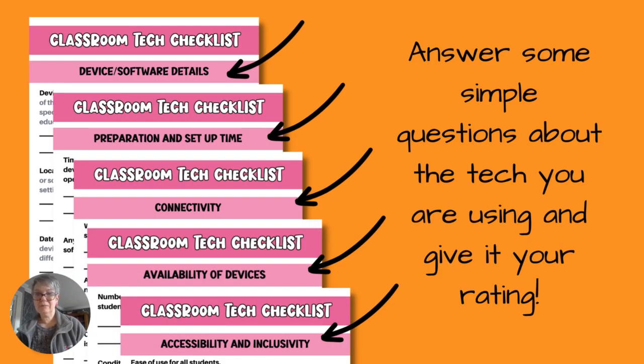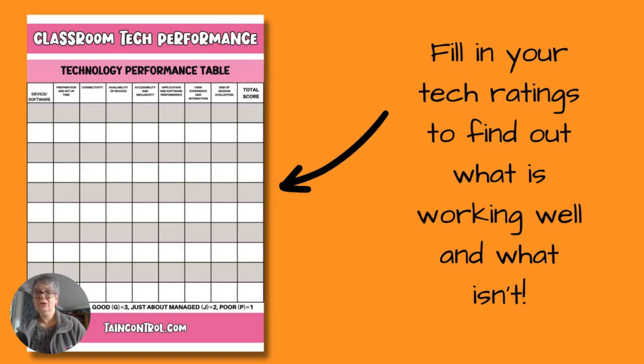In it, you will find a fabulous checklist that will help you work out what is going on with the technology you work with by answering some simple questions and giving each piece of tech a rating. You then have a table to fill in with your ratings of the tech you work with, so you can see which ones are performing well and which ones aren't. Often we believe we know what is going on, but this will give you a more objective view and it will tell you which tech needs improving most. That bit of info alone will help reduce the feeling that all the tech needs fixing all at once.